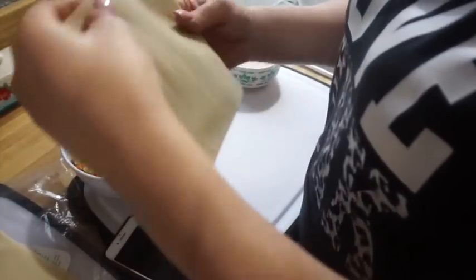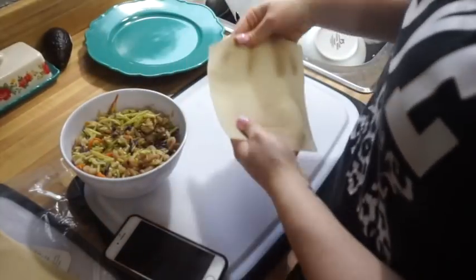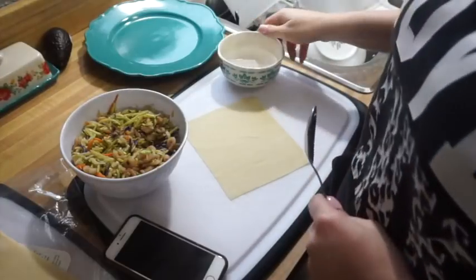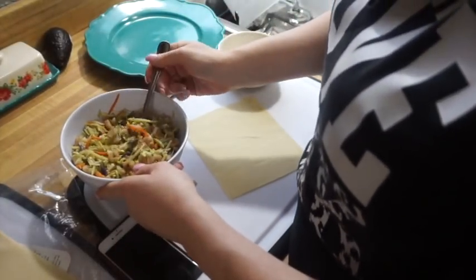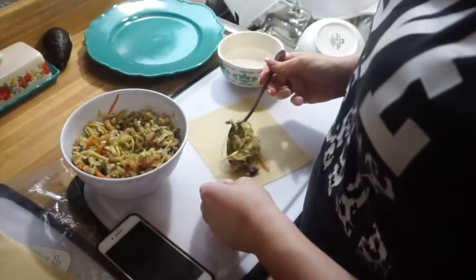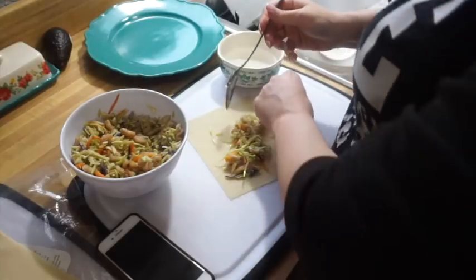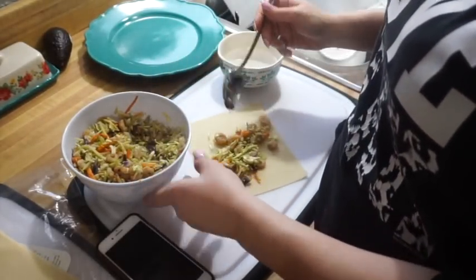So what I do is I take, this is what the egg roll wraps look like. You take them on an angle. In this little bowl right here, I just have some water. You take your little spoon here and you place your filling, little shrimp got away, on an angle, just like this.